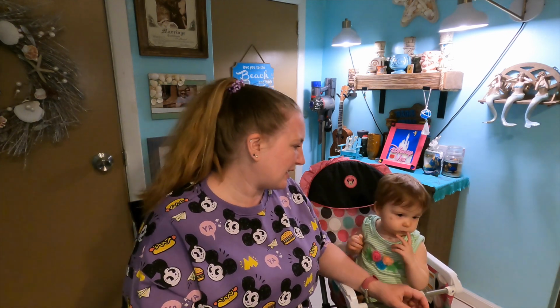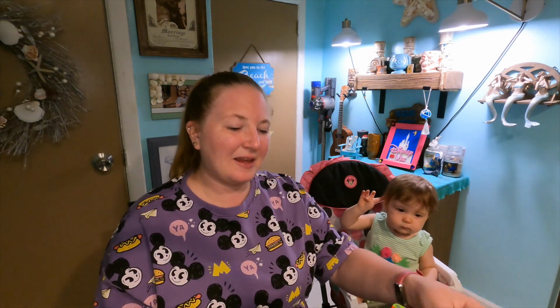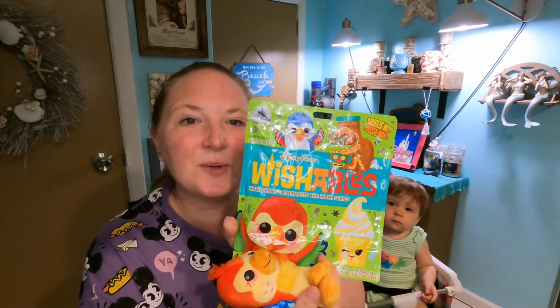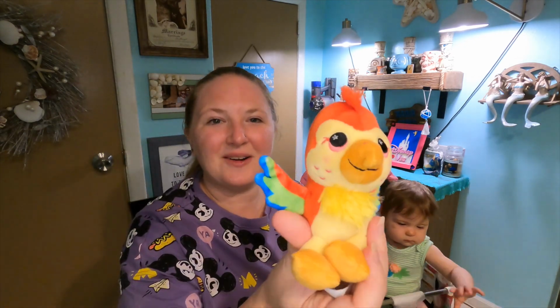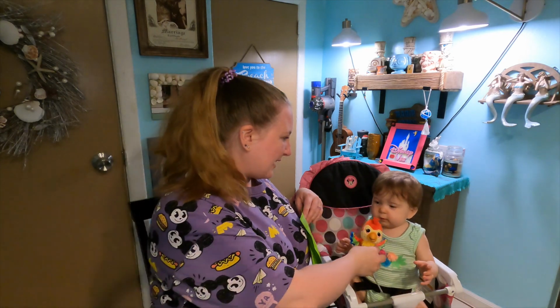Today we are going to be opening some surprise packs that Dan left for me and Eva. First we wanted to show you, sometimes Dan leaves us the Days of Disney. So we had one today and it is Walt Disney's Enchanted Tiki Room series Wishables. Super cool, so he'll leave one a day. Today we got Jose. He's really cool. Eva likes him.